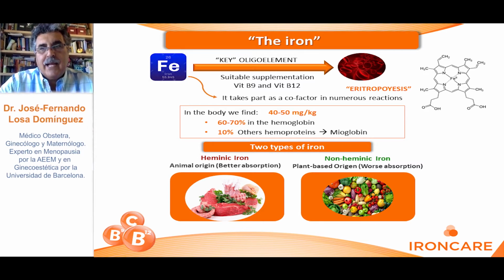As you know, it's a key oligoelement in the erythropoiesis process, in the formation of red blood cells, of hemoglobin to transport oxygen to the body. And for this erythropoiesis process, we need also the right amount of vitamin B9 and vitamin B12. In the body, iron is present mainly in the hemoglobin. Up to 70% of iron is present there, and 10% is present in other hemoproteins, such as the muscle hemoproteins.